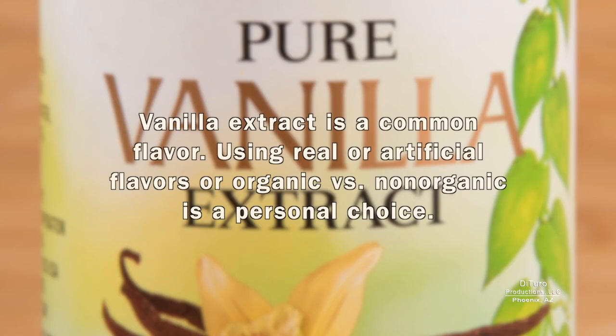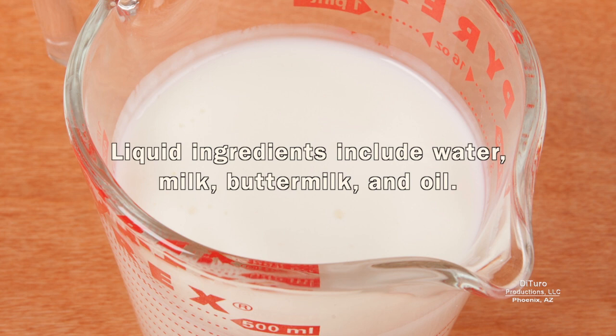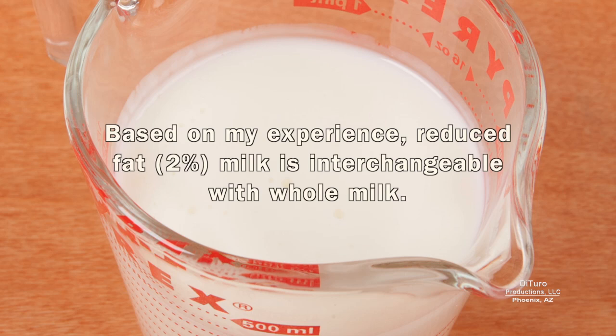Vanilla extract is a common flavor. Using real or artificial flavors or organic versus non-organic is a personal choice. Liquid ingredients include water, milk, buttermilk, and oil. For best results, use the amount and type of liquids in your recipe. One substitution that produces consistent results is replacing whole milk with 2% or reduced fat milk.